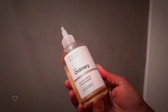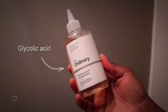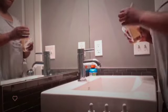I go ahead and start off with my skincare routine after the shower. First up is my glycolic acid 7% tonic solution, which has totally changed my skin texture and overall appearance.